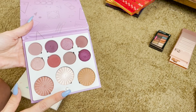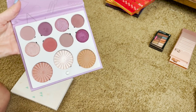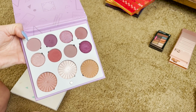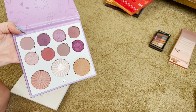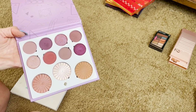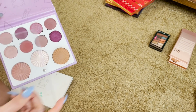I really, really love all of the shades here. And this is a really good formula if you are not super duper seasoned at blending eyeshadows. These eyeshadows are not super pigmented. You have to build them up. You're not going to deposit too much color and then feel like you have a black eye. So I do really like this palette a lot, and I will be keeping it.